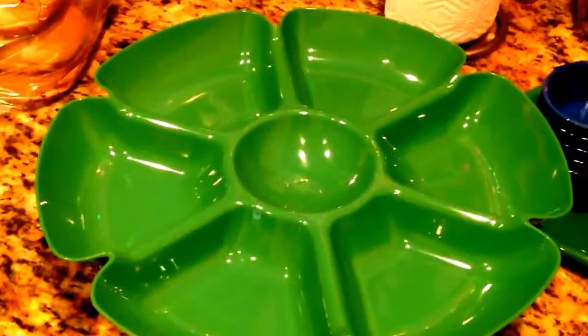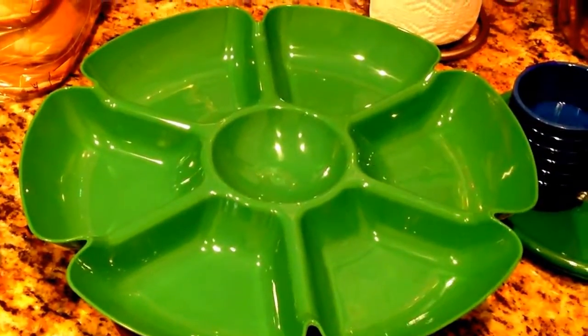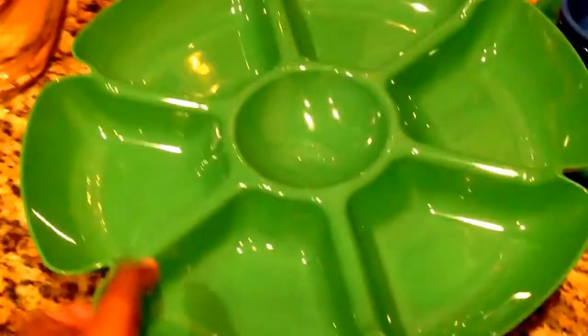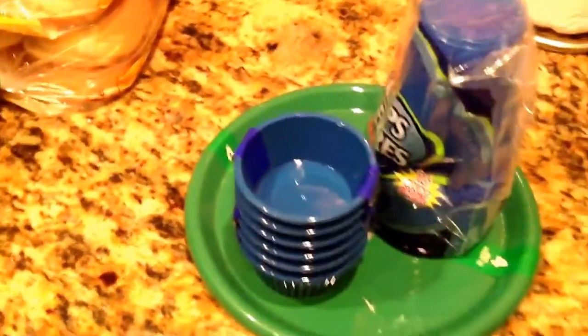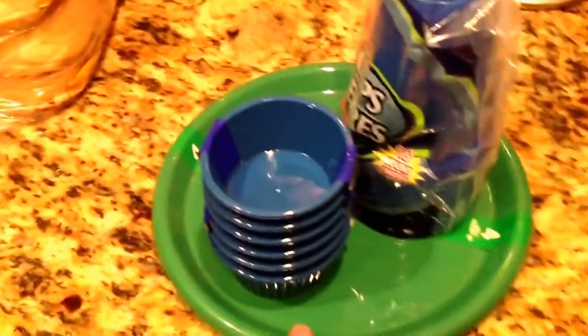I picked up this, I guess it's a dip bowl tray type thing. Picked that up in Seahawk green. Then I picked up this football one. And then I also picked up this 4-pack of green plates. I already have some blue ones in my cabinet.